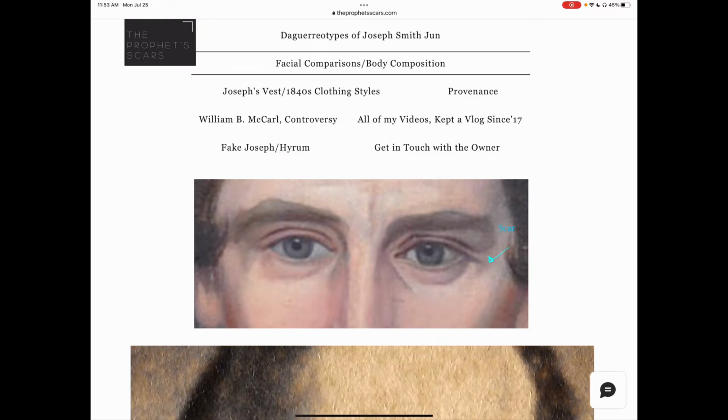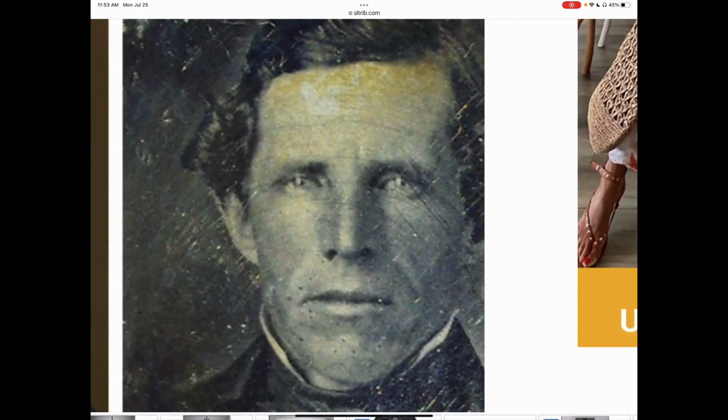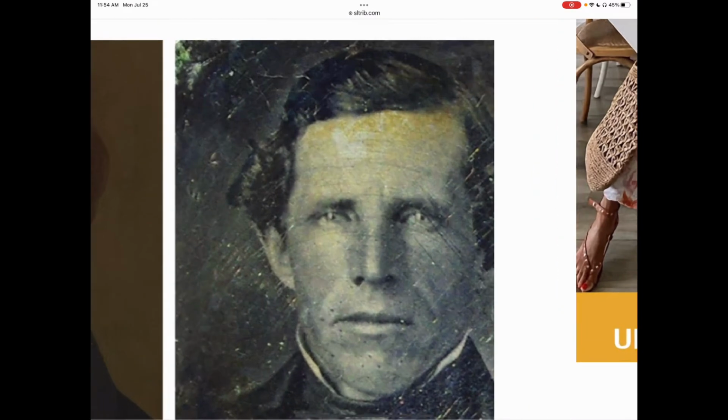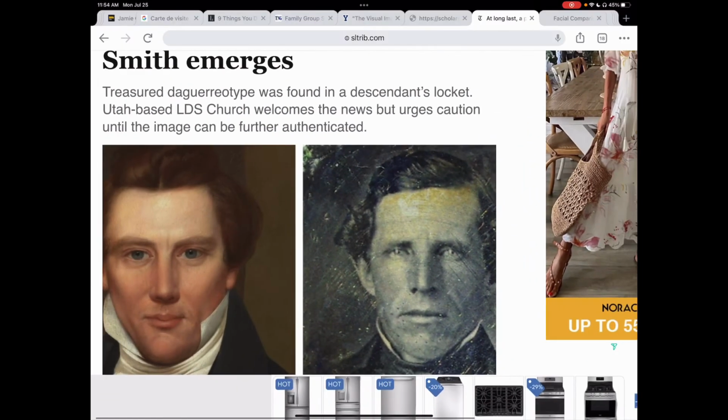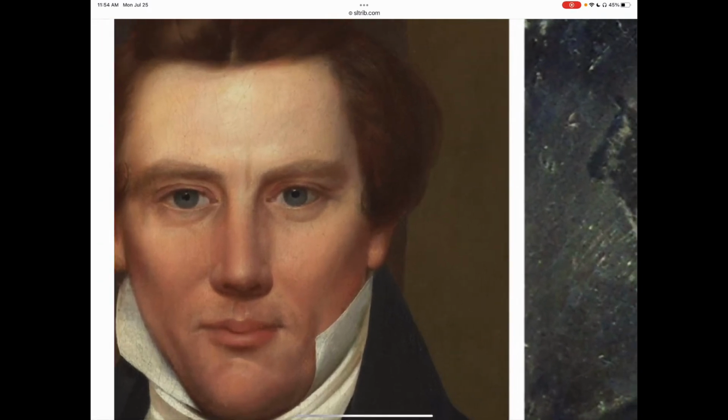And then when the man in that daguerreotype has, just look at his jawline. It's not that V shape. I mean, it's pretty much a straight line and a very strong jawline. Very strong jawline. Very, very thin eyebrows. No one would ever say a thing about this man's eyebrows. Very curly hair. Never any indication, except in this painting, a slight curl inside.